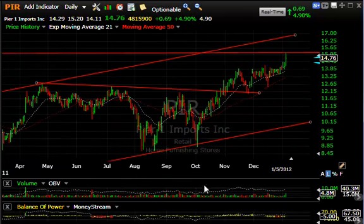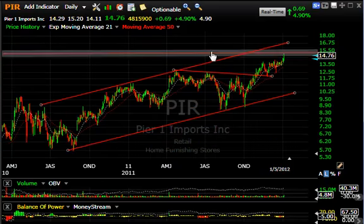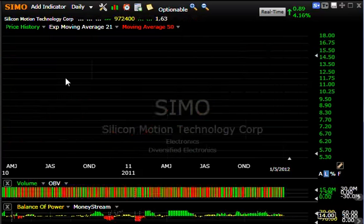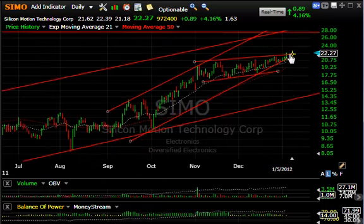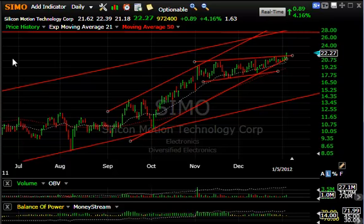Pier 1 up 69 cents, almost 5%, broke out and ran up to resistance at this lateral price resistance, but the top of the channel beckons around 17.5. That's a short-term target. Simo continues to do well. Silicon Motion looking good. The rising flag was broken to the upside, it appears, at the close right there. And I believe we're headed up towards 27, 28 short term. Gained, as I said, about 4% today on 1 million shares.